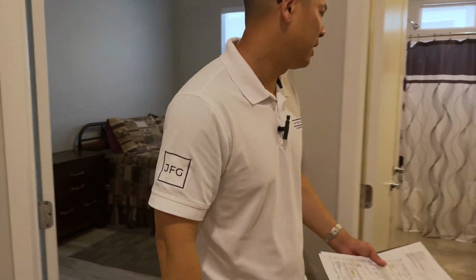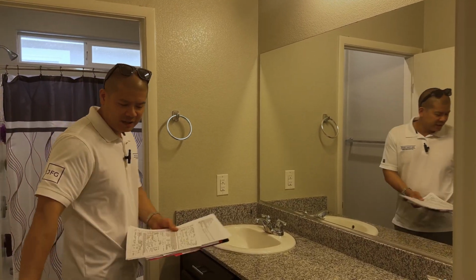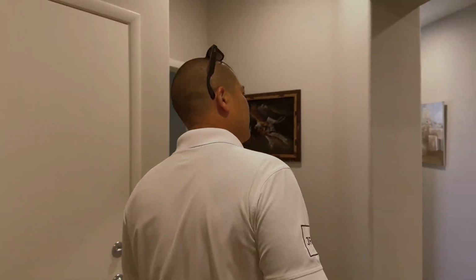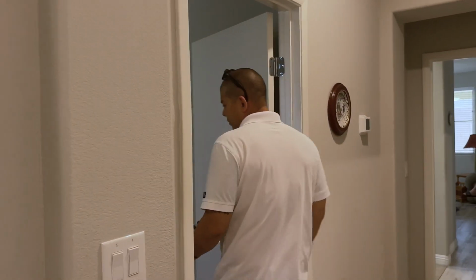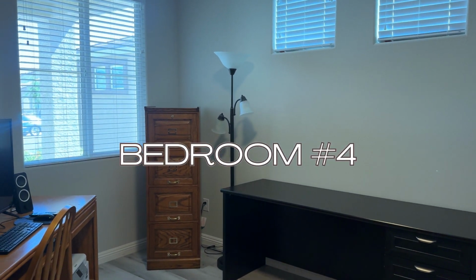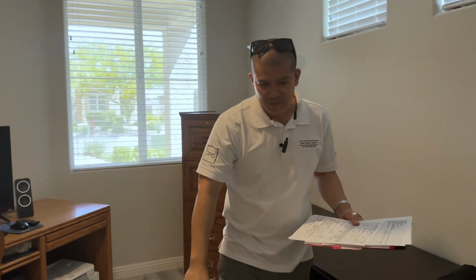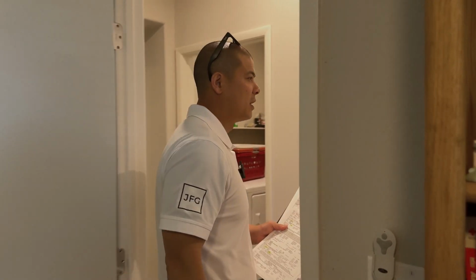Guest bathroom is right here. It also has a dual vanity. And then it's kind of separated to the toilet and the tub as well too, which I always like in bathrooms that might be shared. And here's another bedroom, bedroom 4. It also faces the front porch here. 9-foot ceiling, ceiling fans, closet, laminate flooring as well. There's no carpet in this whole house, which is a nice thing.